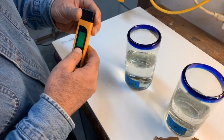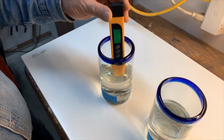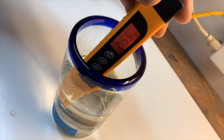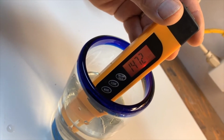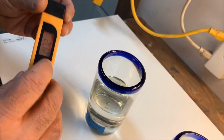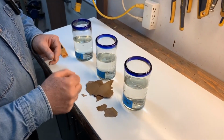But just let's take a look and see what we've got here. So this was pretty much 0 distilled, 200 and something parts per million tap water. And the boiling tank water, we're up over 1,472 parts per million in the boiling tank water. So you get some sense here of the minerals that are removed and how that happens.